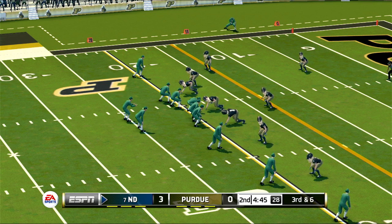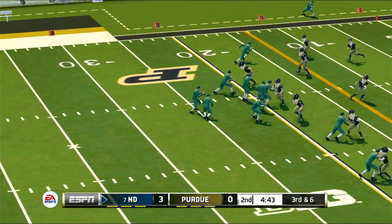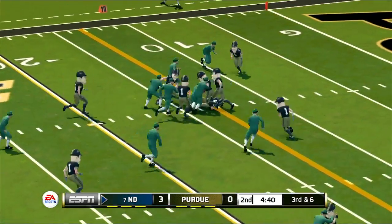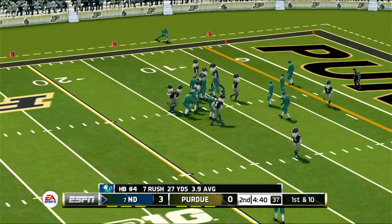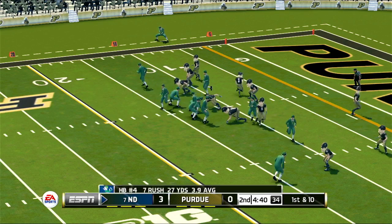Watch the safety. And they get nice yardage on that run. Call it a gain of 7 yards. First down.